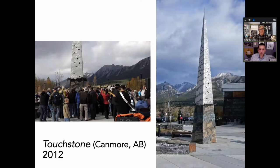And of course, books are central to their household, with Beth being the celebrated writer that she was. Over the last, certainly the last 20 years, a great part of his output has been public art, like this large piece called Touchstone, which he did in Canmore, Alberta in 2012.